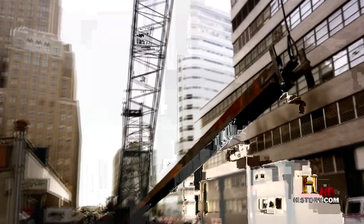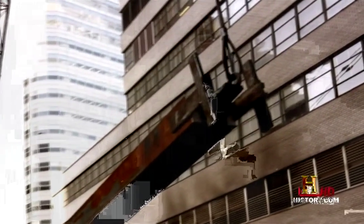The building was a good building. It was soundly designed. It would still be standing if not for 9/11. And it was state of the art at the time, absolutely.